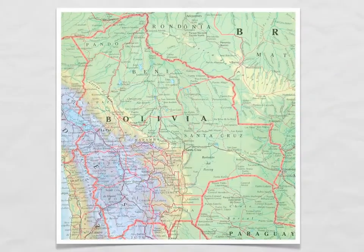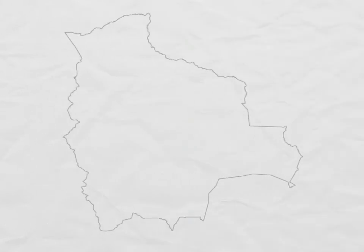After I returned home, I decided to do a little research. I grabbed a big Bolivian road map from AAA, and sure enough, it looked like that was the case throughout the country. But I wanted to see it more clearly, so I decided to trace the map.